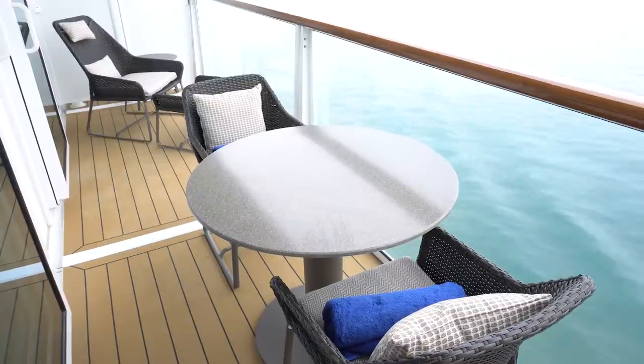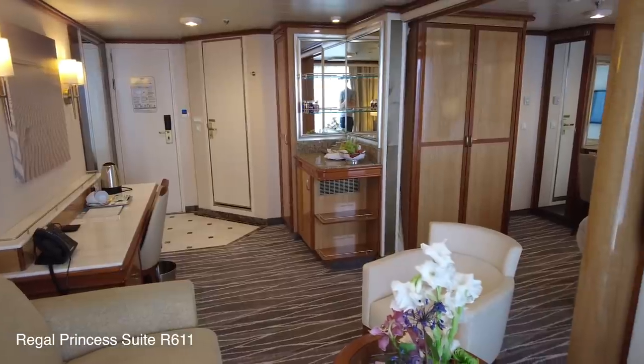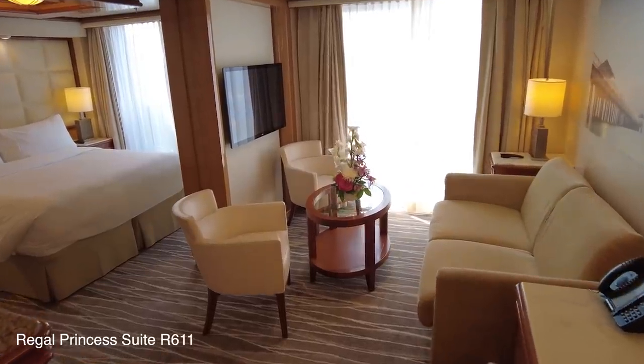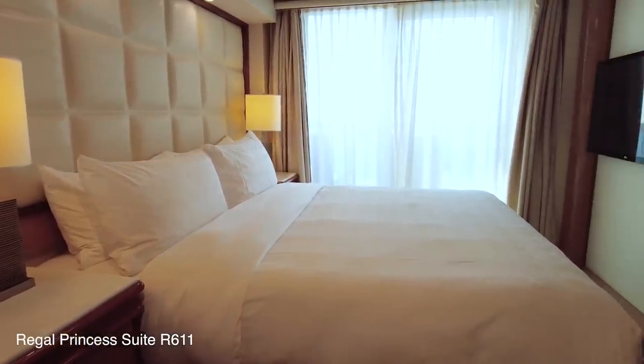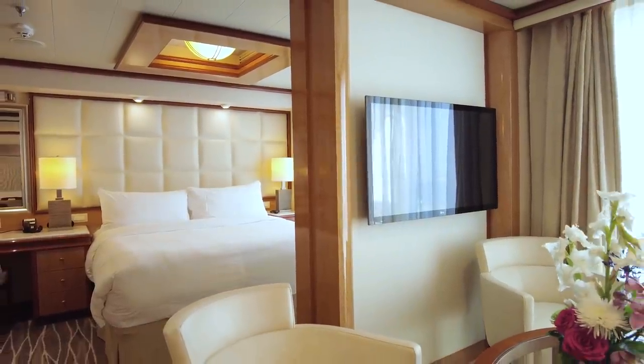The simplest version of a suite is like the one that I'm in here on Regal Princess, where it is effectively just one big room. So you have seating, dining area there, you have the bedroom over there, you have a bit of a divider here between the two rooms, and of course you then have an ensuite bathroom.